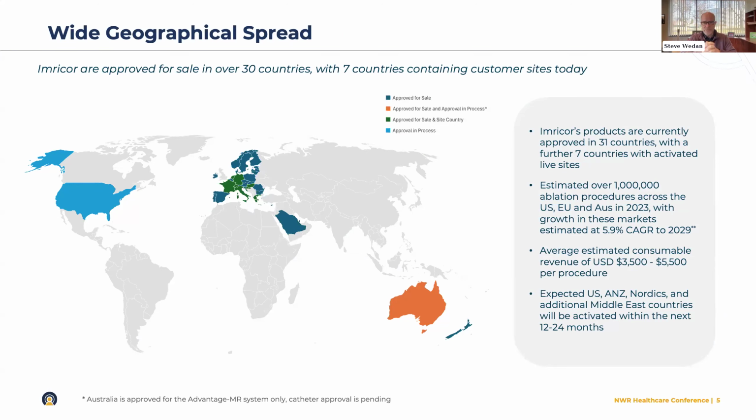It has some of the biggest players in medical devices that work in this field: Medtronic, Boston Scientific, Abbott, and Johnson & Johnson through their Biosense Webster group. This is something that gets a lot of attention. It's been called one of the largest unmet needs in cardiology today.